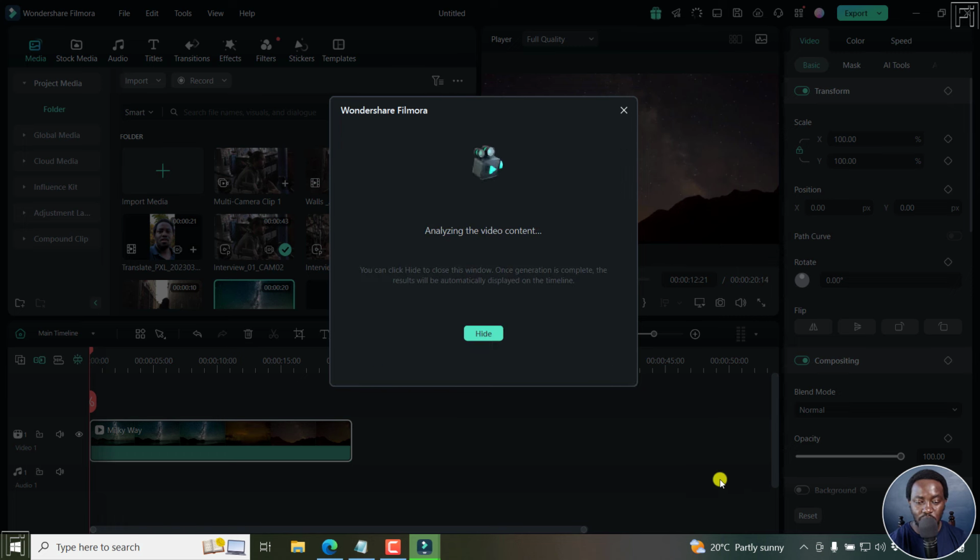It's analyzing the video content. It's the content for the Milky Way. You can click hide to close this window. Once generation is complete, the results will be automatically displayed on the timeline. Smart BGM generation in progress. This is AI powered stuff, and that is why I mentioned initially Filmora is geared towards AI, and all that comes with AI.